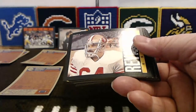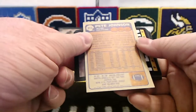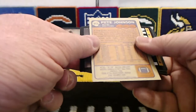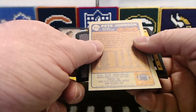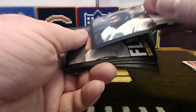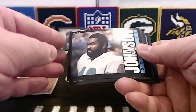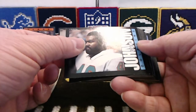Hacksaw Reynolds with the 49ers. Pete Johnson. Interesting story about him. He was a member of the Bengals for years, and they let him go. He went to San Diego, and then San Diego let him go, but at the same time, the Miami Dolphins were in desperate need of a running back because they had apparently lost their running backs due to injury. So they went out, signed Pete Johnson. He went out and scored a couple of touchdowns in his first game, literally off the plane in Miami with the Dolphins.